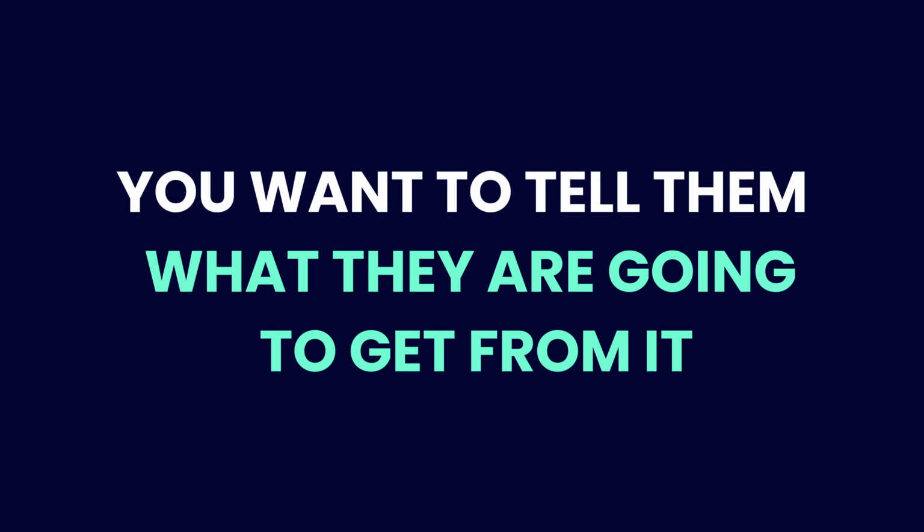Also, when you're going to do this, you need to make sure that you are doing it the correct way. First of all, the language: you want to tell them that this is a collaboration, and you don't want to tell them what you're proposing, but you want to tell them what they are going to get from it. You want to be selling it to them.